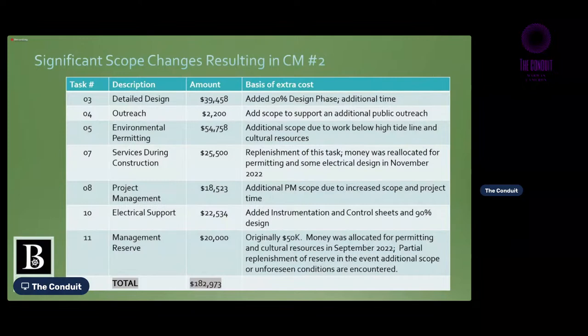The second item is a smaller item, outreach. We added additional public outreach because of the cultural resources issues, in the event that Parametrics needs to support us with preparing exhibits and documentation for any additional public outreach that we might do on the project. And here's the biggie right here, the environmental permitting. Cultural resources is a subset of environmental permitting.